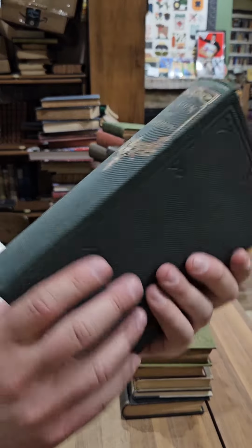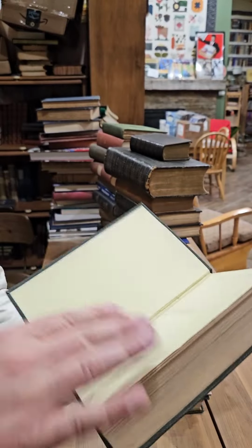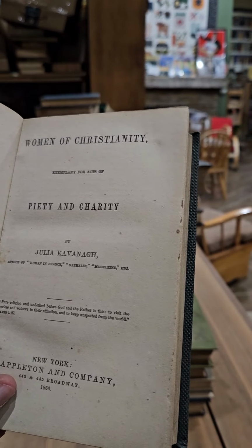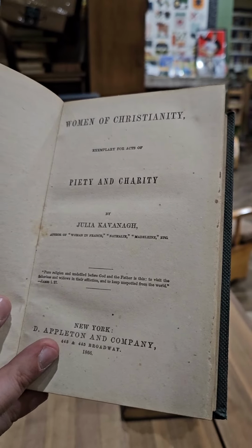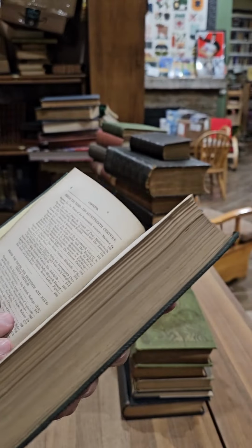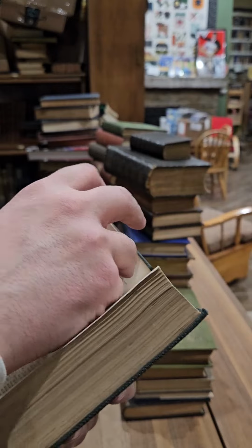Up next, we have Women of Christianity. Check out the condition on that one. Tip-top condition. Women of Christianity, exemplary for acts of piety and charity, by Julia Kavanaugh, published in 1866. I was hoping the contents page would just have a list of the women, but it's broken down by era.